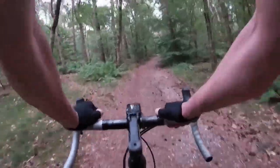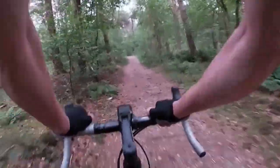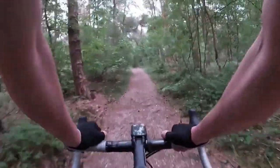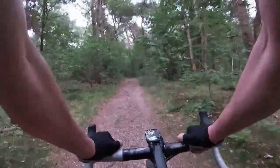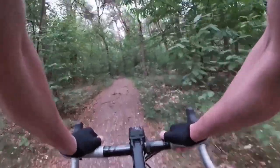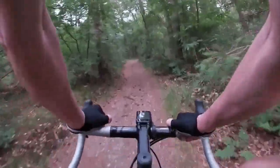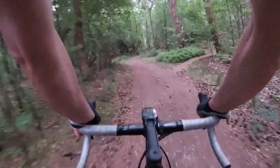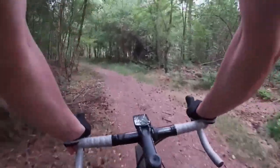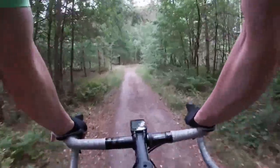This is absolutely beautiful riding. I'm not sure if I'm allowed to be here, but hey, just enjoy this. I'm trying out my ribs to see if I could handle the gravel. Every now and again, I get enormous pain. Oh, shot through my back, my rib cage, but I can handle a little bit. It's not killing me yet.